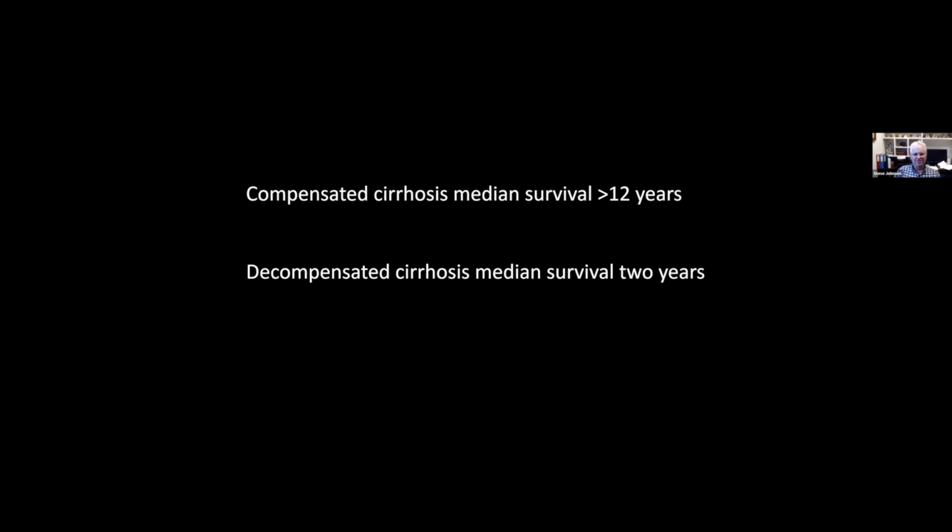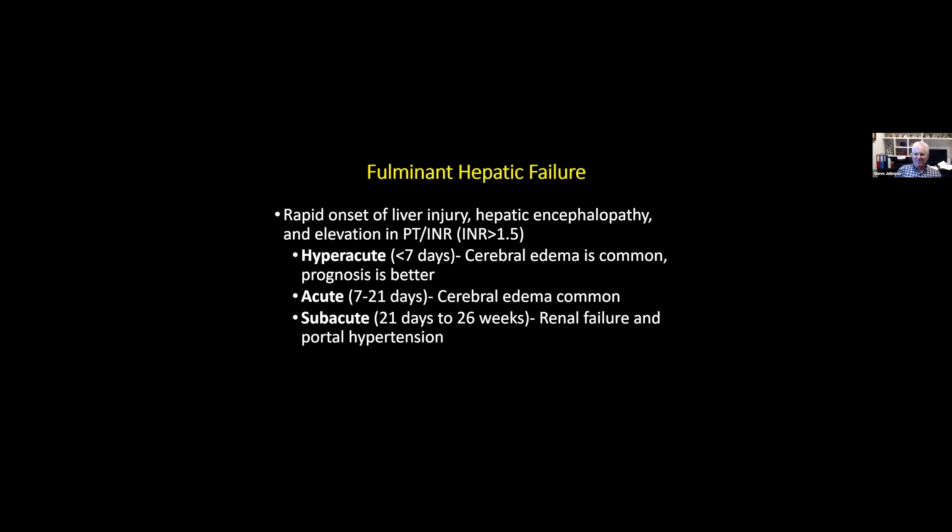So how about fulminant hepatic failure? This is the most dramatic and the scariest one of all, as any doctor is going to face. They have rapid onset of liver injury, and they have liver failure, which again, we're going to define as hepatic encephalopathy and a coagulation issue, such as elevation of PT INR. And you can subdivide this.